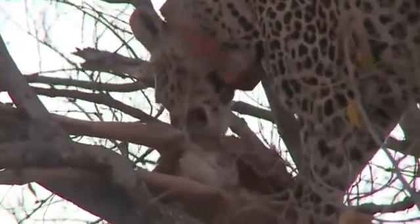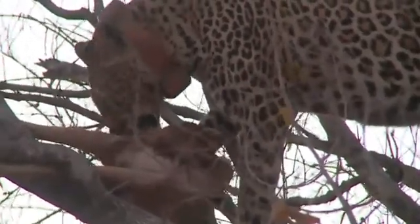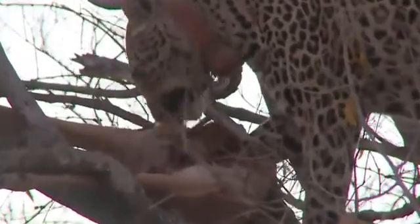So he's eaten more than half of it. I would say he made this kill not last night, but the night before. And we haven't seen him in quite some time, so it's really great to catch up with this leopard.